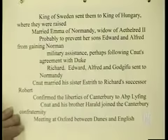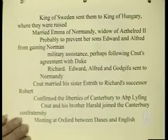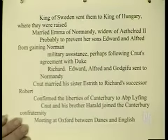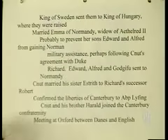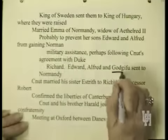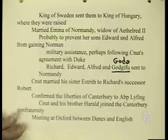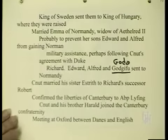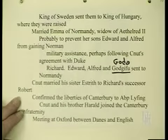Canute married Emma of Normandy, the widow of Ethelred II, probably to prevent her sons Edward and Alfred from gaining Norman military assistance, and perhaps following Canute's agreement with Duke Richard. Edward, Alfred, and Godgifu were sent to Normandy, and Godgifu was the daughter. She is also known as Goda. So a lot of these people are known by several different names, but Godgifu is really important. She plays an important role. Canute then married his sister Estrith to Richard's successor Robert, so this would be Duke Robert of Normandy.